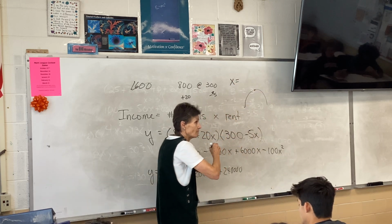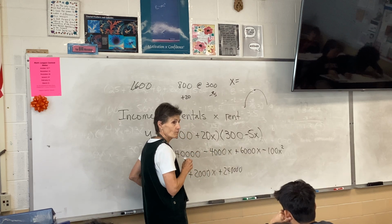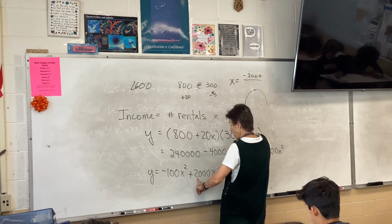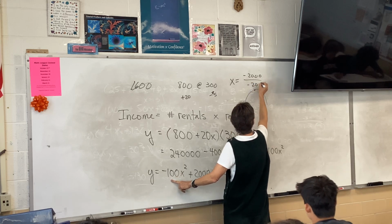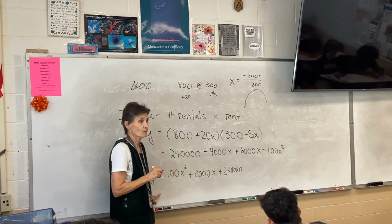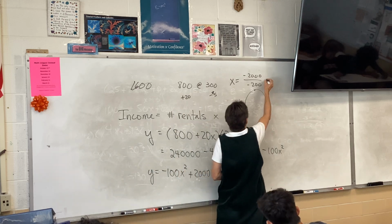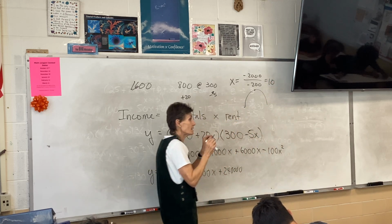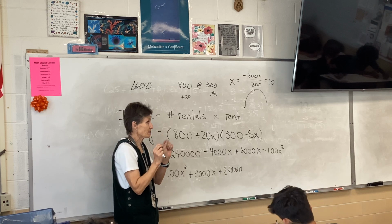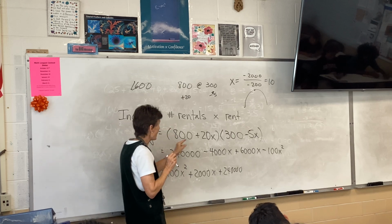X equals negative b over 2a. So negative 2,000 over negative 200, negative b over 2a, and what is that, 10? Now be careful, what does that 10 represent? The maximum? No, that's not a maximum. The 10 is X. And what was X?